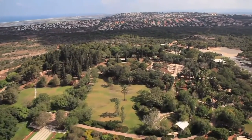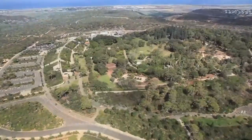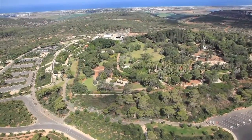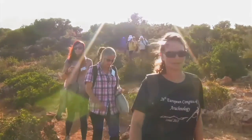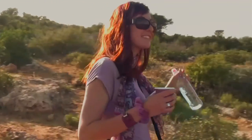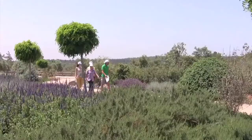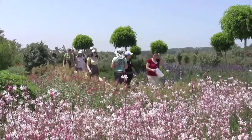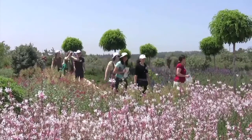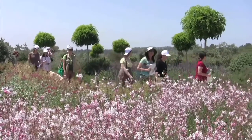Ramat Nadiv is situated on the southern part of the Carmel Mountain overlooking the Mediterranean Sea. During the spring of 2012, a group of 20 youth leaders from Portugal, Greece, Bulgaria and Israel joined together at Ramat Nadiv for a training course called Leaders for Sustainable Future as part of the Euromed Youth Program.